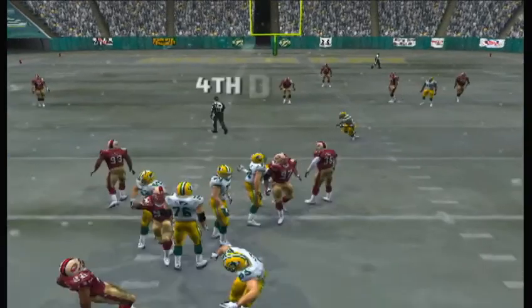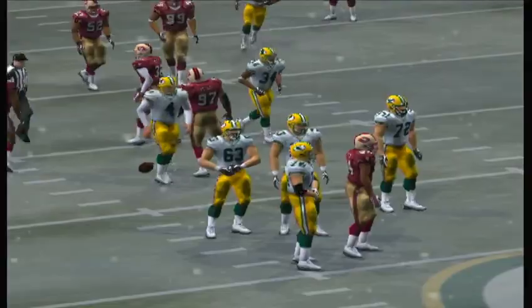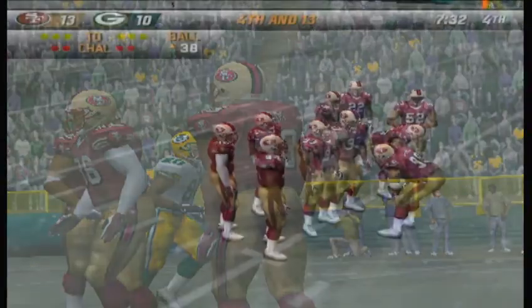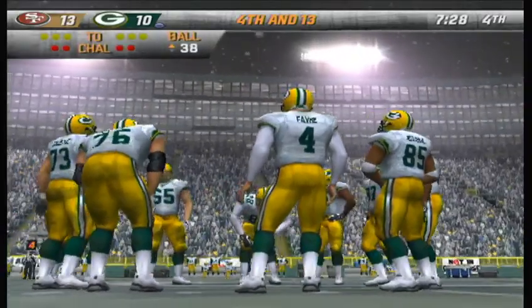He can't get away. Too much heat on the field. And the thing is, when you only have three guys with their hands in the ground, you know who they are. But you don't know who that fourth rusher is going to be. And sometimes that guy will come free.